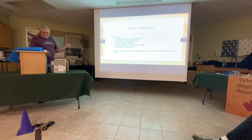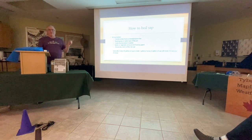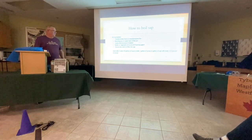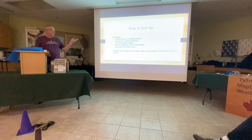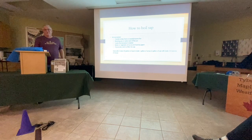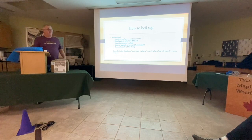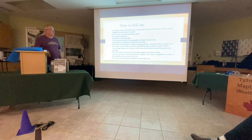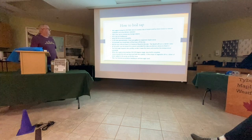It takes 40 gallons of sap to get 1 gallon of syrup. That's a lot of water to boil off, so you're going to be boiling for a while. 1 gallon of sap is going to give you 3 to 4 ounces of syrup. That's why when you buy real maple syrup, it's expensive, because a lot of work goes into boiling that stuff down.